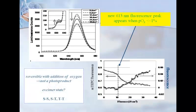This is reversible with the addition of oxygen, so it's not a photoproduct. This is not a photoproduct, otherwise it would not reverse when you added back oxygen. We think it may be an excimer state. In other words, because the oxygen is very low, the triplet lifetime of the photosensitive molecule is very long, and so you have a chance for collisional interactions, either between the singlet states or between the singlet triplet states or between the triplet triplet states. So we think this is an excimer type reaction.